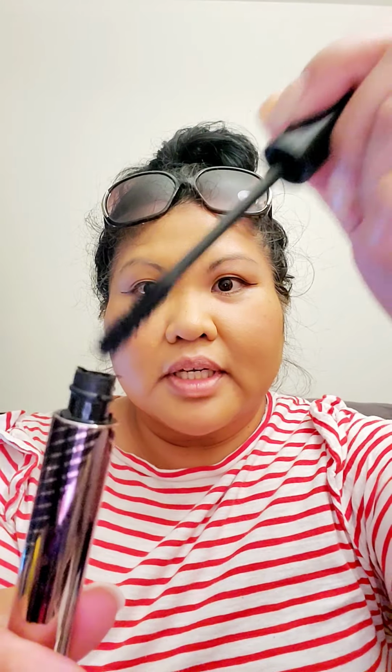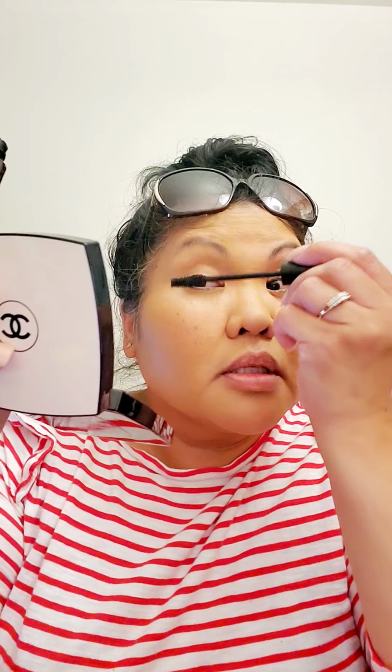The Mercier Caviar Volume Mascara. Okay, I didn't even curl my lashes, but that's okay, because this is the out the door look. Okay. Ooh, girl. Okay, now we're gonna take the MAC Velux brow pencil. Okay, create some brows. It doesn't have to be dramatic.